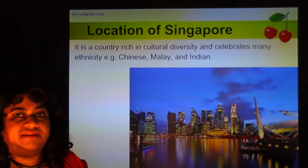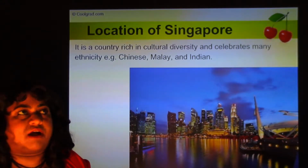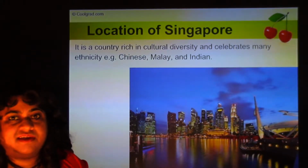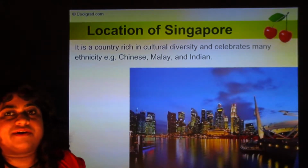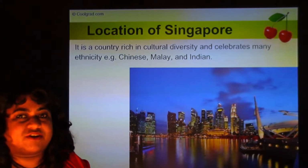When Indian students usually go to Singapore for higher studies, one of the common problems they face is that all these Chinese students look alike. So they find it very difficult to tell them apart. But after you live with them for about 6 months, you'll be able to tell them apart. And you'll see a lot of interesting cultural differences. It's a good learning experience.